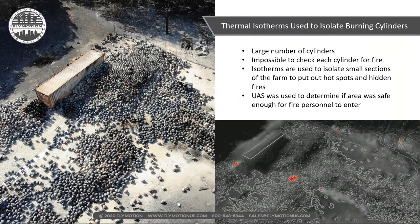So we went down there with our drone team and started flying with the Mavic Dual, and you can start to see the hot spots where there is active burning going on in some of those cylinders, and they were able to take care of those individually. Yeah. And for your firefighting guys, a propane fire is a lot less hazardous than a propane leak.